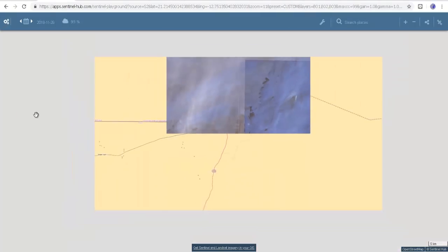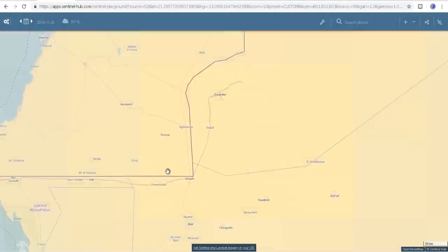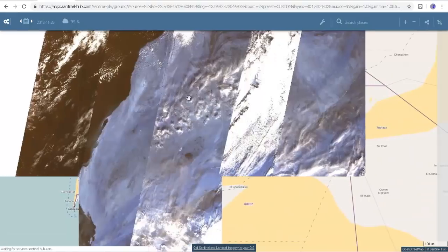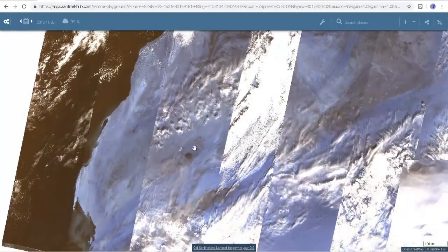See, here it is. We're getting it. When we back out, we can see the whole country. Who made this map? Open Street Map, Sentinel Hub. It covers up Open Street Map. I need the underlying layer.